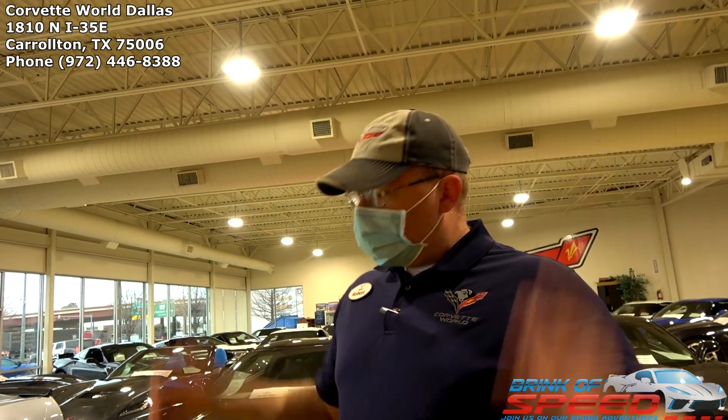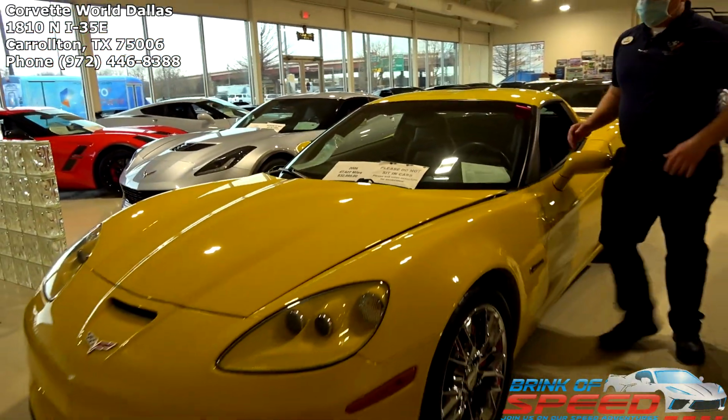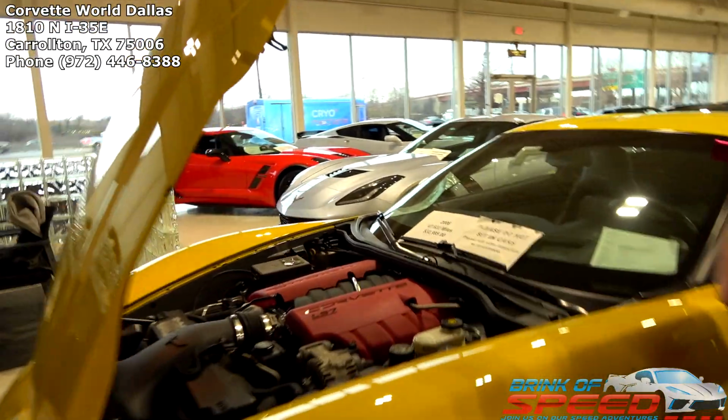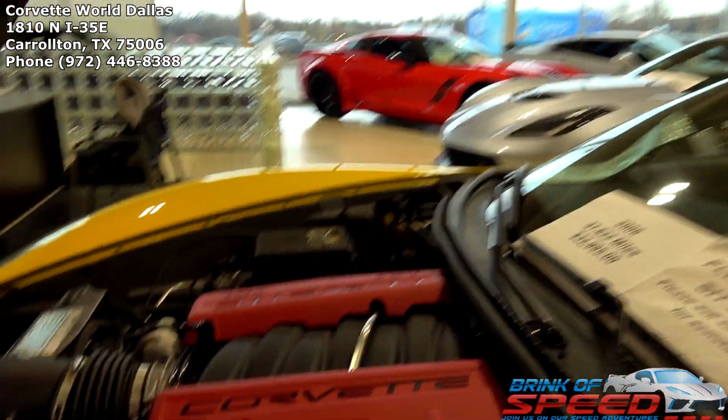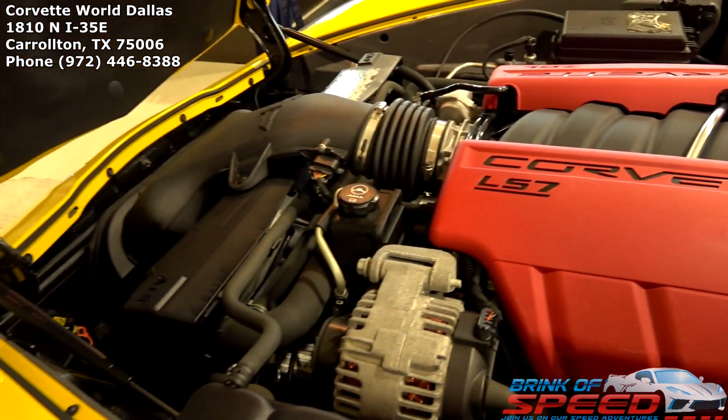Okay. If you leave it stock, you maintain it right. And this one's totally stock. Stock. Sweet. Minus the wheels. So, bone stock. We got, obviously, everybody's got a 427. Yeah. LS7. Yeah, I love. And look at for a 40,000 mile car, it's beautiful. She's stock and clean.